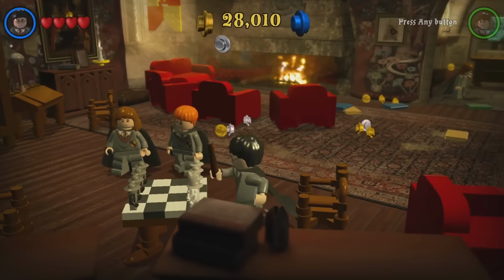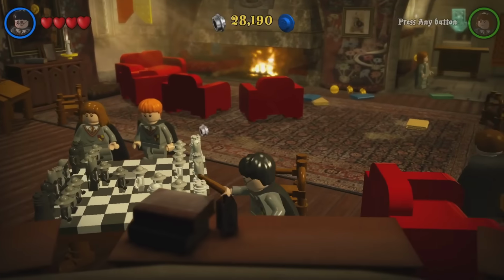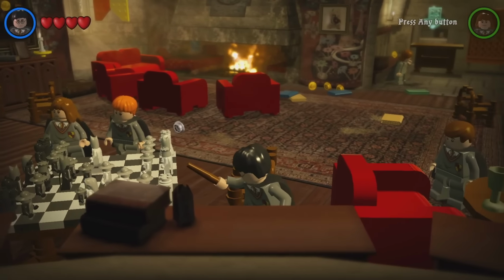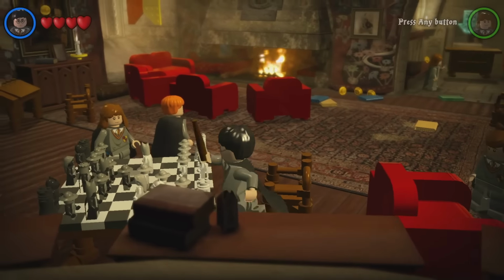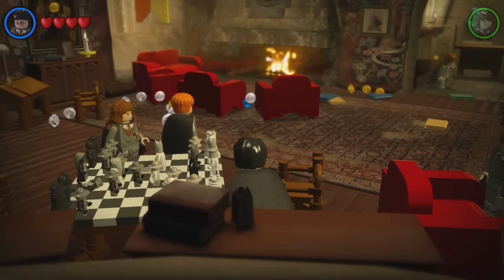Are you getting lots of money? Oh, that's right. And there's like wizard's chest. Wizard's chest was really cool. Oh, and you can see an actual game being played. That is super cool that an actual game of chess is being played over here. Oh, that was a fast game.